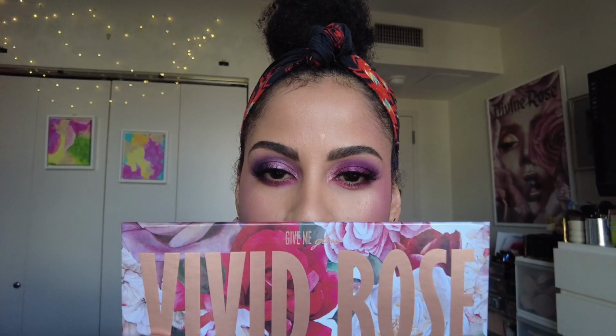Bam, we did it. Guess what I put on today? Give Me Glow's Vivid Rose. I also bought Vintage Rose, which I missed out on. I think this released maybe a year or a year and a half ago. Kept on missing the restock, heard amazing things about it, saw it was available for the Black Friday sale they had on their site. Bought both of them.